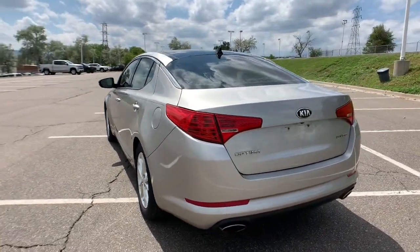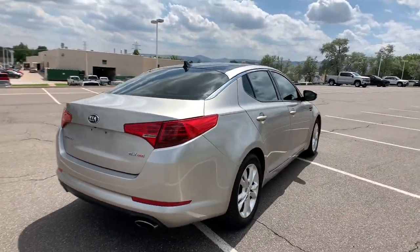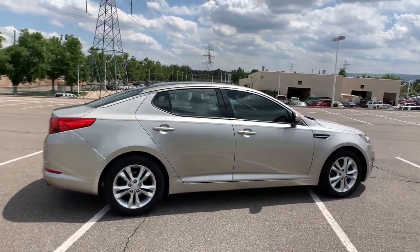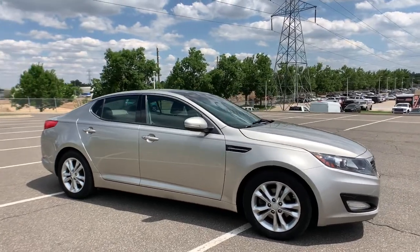With driver assist tech, infotainment, and connectivity on board, this handsome midsize sedan prioritizes safety, comfort, and convenience. These are just some of the great options this vehicle comes with: electronic stability control, trip computer, power windows, bucket seats, four-wheel disc brakes, power steering.